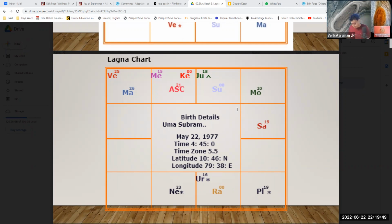Now it's also in the second house. So, what does the second house represent?